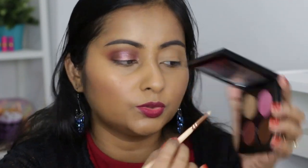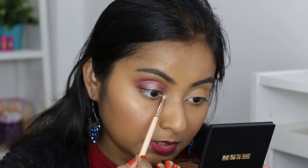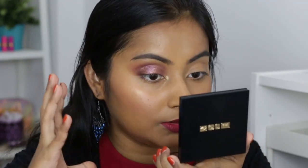I will quickly finish this eye. I will put mascara, eyeliner and everything and be right back. In the lower lash line also I will put a little bit of the matte colors. I forgot about the inner corner. For the inner corner, let me just apply this one and show you too. Not necessarily I will apply this all the time, but just to show you guys how it looks, I'll just apply that. Very simple, easy to do, hardly takes any time, and you have a very nice glittery glam party look. So I will just quickly finish both of the eyes and be right back.